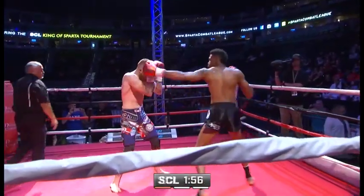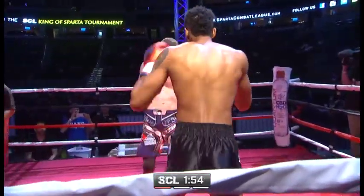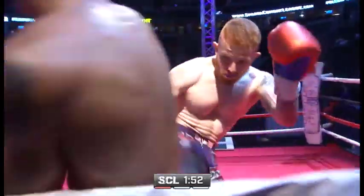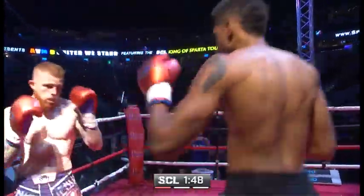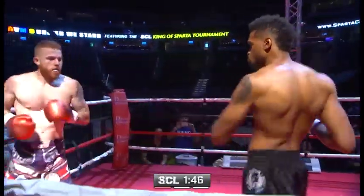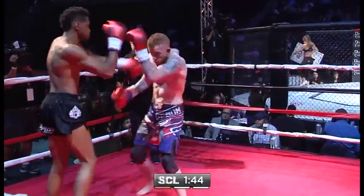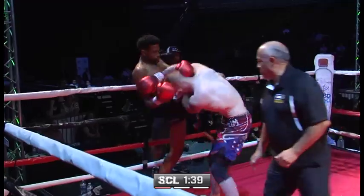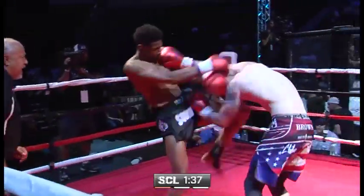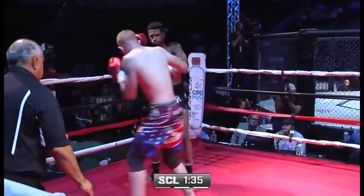And look at these guys coming out. Look at this. Right away. Oh my goodness, look at this. This is what people came to see. Absolutely. Wes looks so calm. Mike's not giving him an inch. He's making sure to hit right away. Crazy pace for two long fighters.